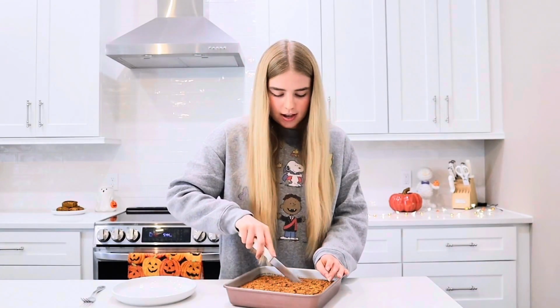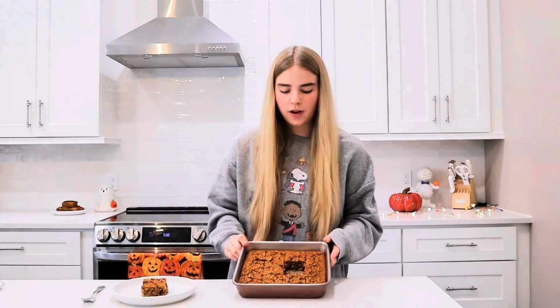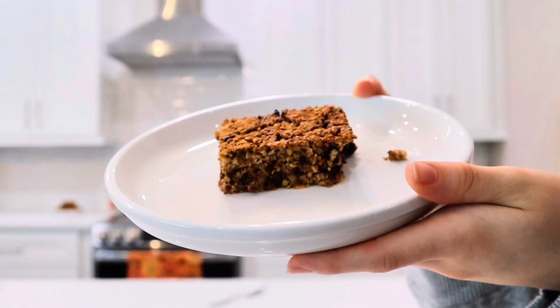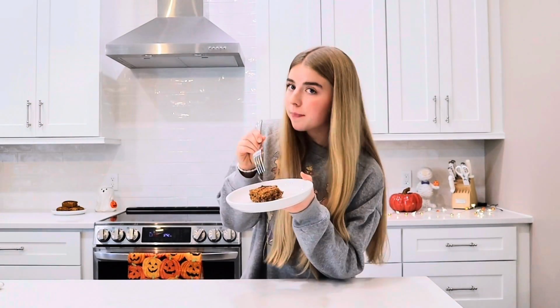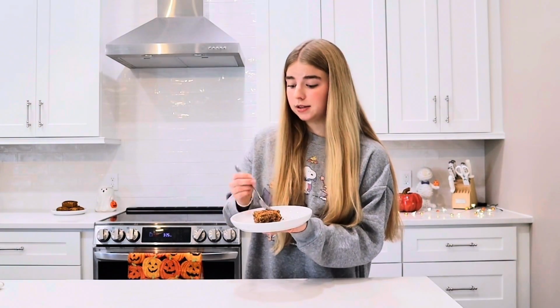Hate to be that person, but I'm gonna go for the middle piece. I'm sure that that annoys some of you guys, but oh well. I can't help it though. I will always be a middle piece girly. That looks so good. All right, let's have a taste. That is spicy, whoa. If you like baked oats and pumpkin spice, this is for you. Next time, I would maybe cut back on the spice slightly, because whew.